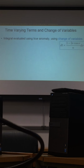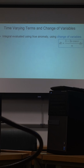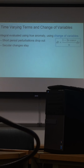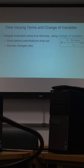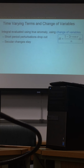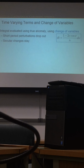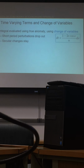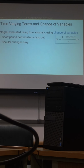We decided to evaluate the integral with respect to true anomaly. The equation you see on the upper right is the change of variables to get it from d time to d true anomaly. This is beneficial for many reasons. The largest one is that the short period perturbations drop out. When the integral is evaluated over a single orbit, all of the trigonometric functions such as cosine and sine, when they're integrated from 0 to 2 pi, the result is 0. So all of the perturbations during the orbit drop out, and the secular changes remain, because that's what we're concerned with. We're concerned with the total change, not that the semi-major axis does this and gets back to its starting point.